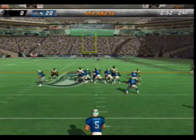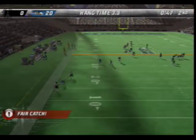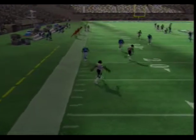Number five will come in now to punt it away. Parrish lines up deep for the punt return. Won't take a chance trying to return this one.